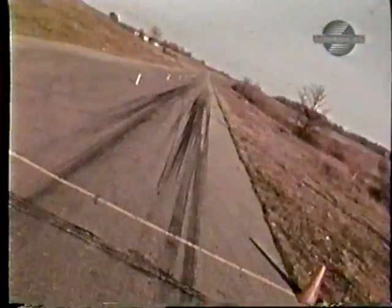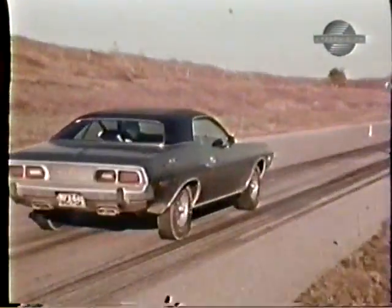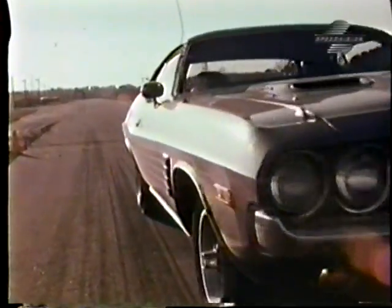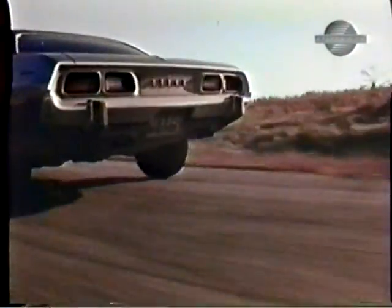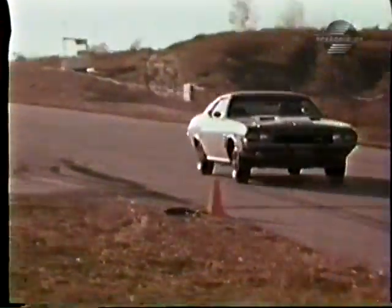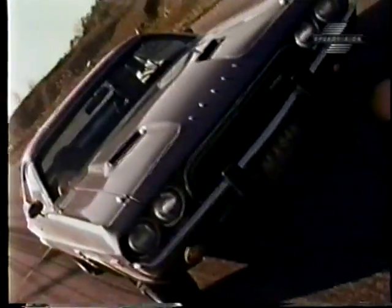Our car had power front discs, and they do make a difference. It dumped the heat rapidly. 30 miles an hour ate up 47 feet. Nosedive did not seem as pronounced from the inside as it did on film, which seemed a little odd for a car with strong suspension like this. From 50, 102 feet.